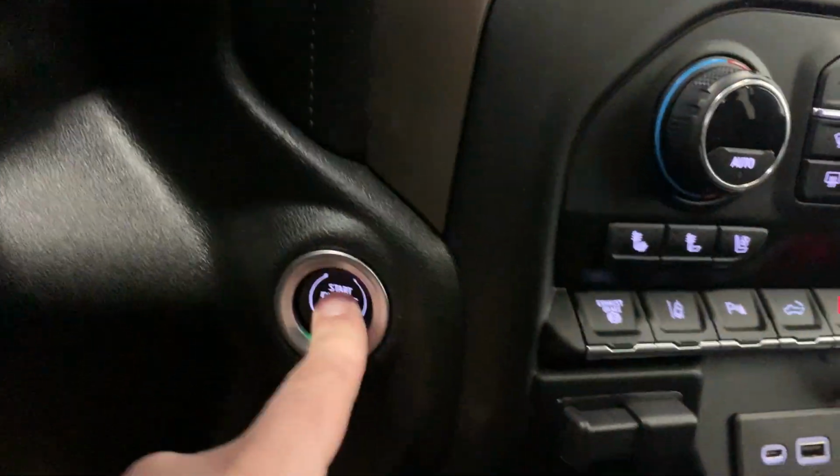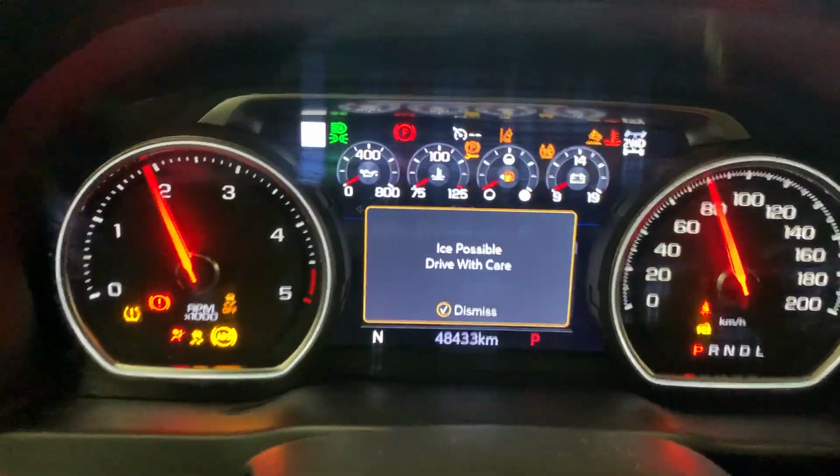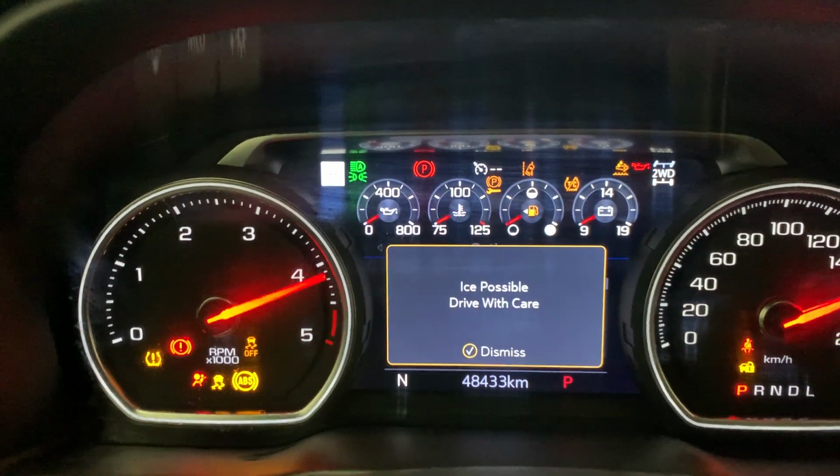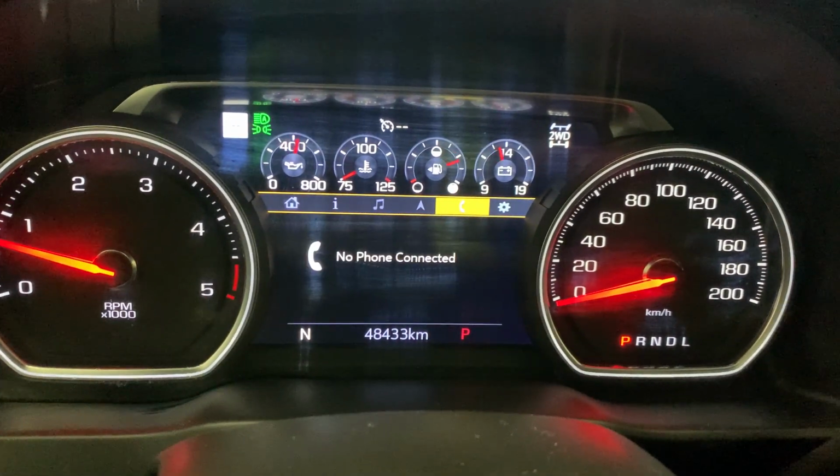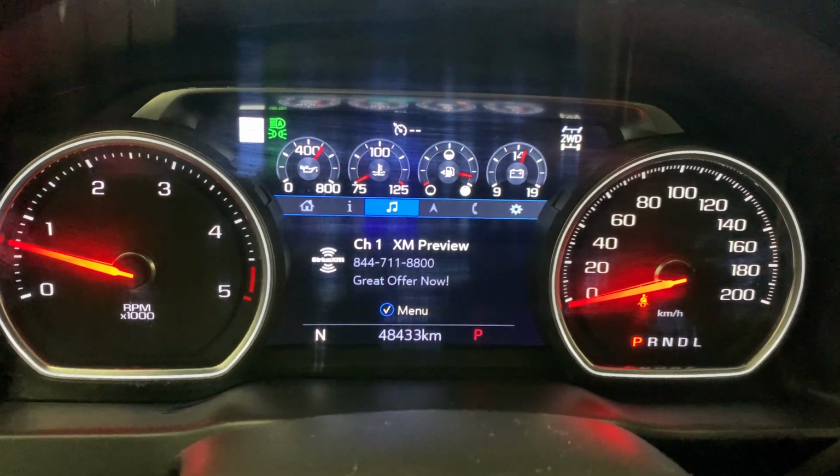High Country's push-button start found on the dash as such. Starts up nice and easy. So we have a combination of analog and digital displays for the gauge cluster here. You are able to use controls on the steering wheel to go through a variety of different options, as well as menu displays.